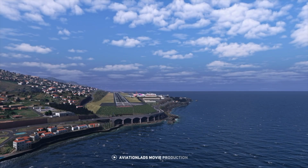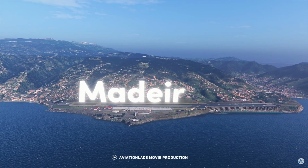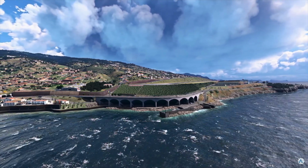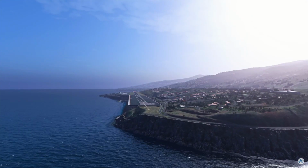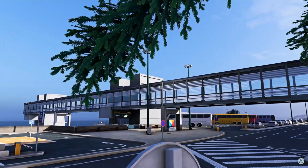The island of Funchal is known for its stunning scenery, lush landscapes, and as the birthplace of footballer Cristiano Ronaldo, and is also now known for being the home of Europe's most challenging airport, Madeira Airport, also known as LPMA. Developer Aerosoft has now released the airport via Orbx.